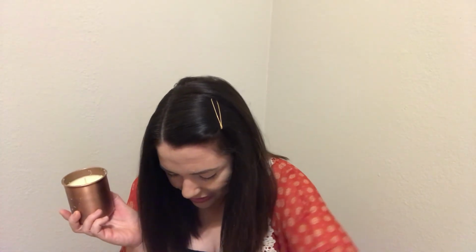But with that being said, I think that was the last item in my fall 2021 FabFitFun box. With that being said, I feel like I know I was underwhelmed when I picked the items for this box, but I'm pretty happy with everything I got overall. I'm a little confused by some of the items in here that I did not pick.